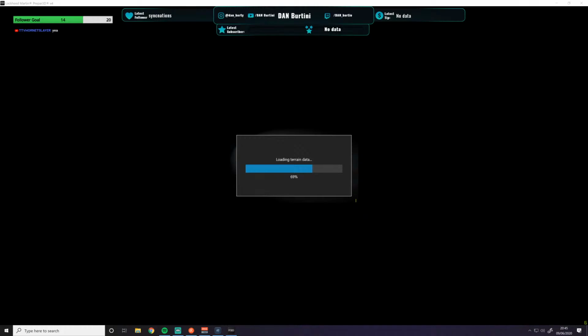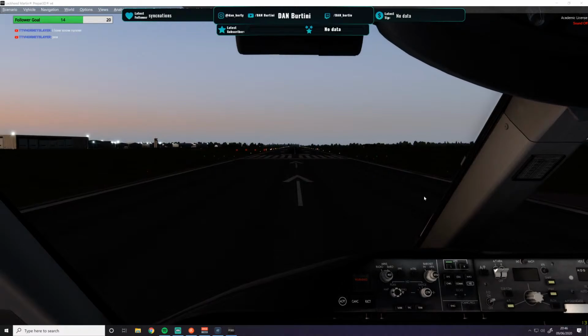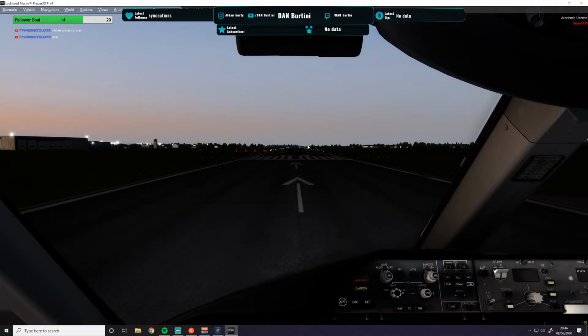Almost loaded. Takes a long time to load this game. But yeah, I can do a fighter jet once it loads up. There we go, almost done. There we go. And we're here.